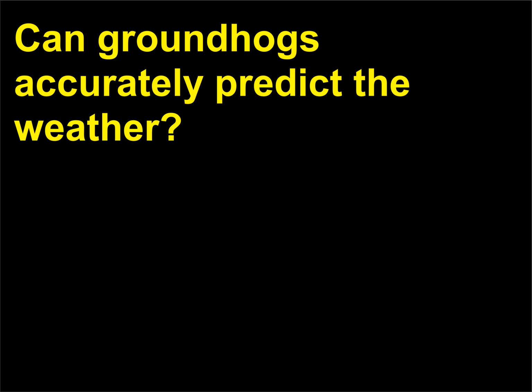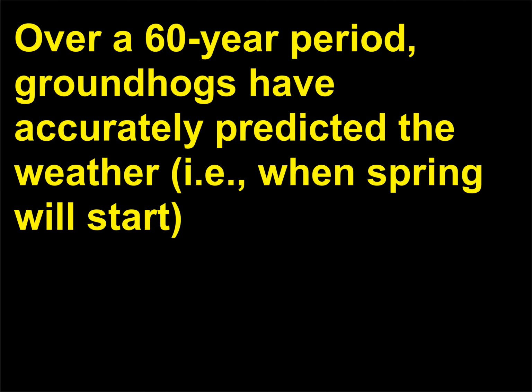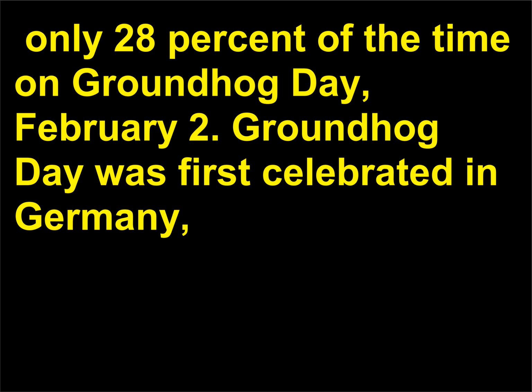Can groundhogs accurately predict the weather? Over a 60-year period, groundhogs have accurately predicted the weather, i.e., when spring will start, only 28% of the time on Groundhog Day, February 2nd.